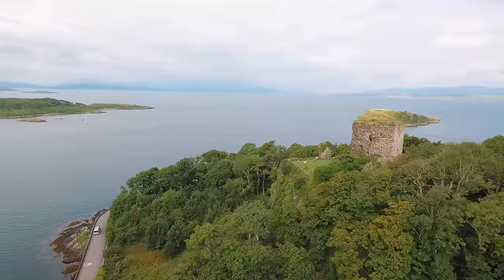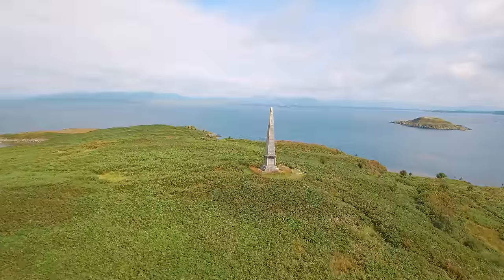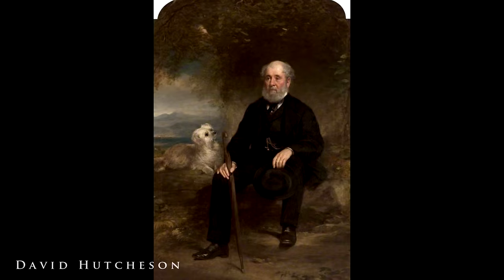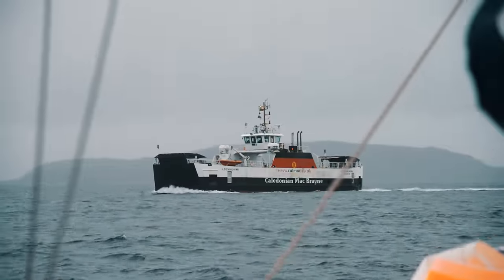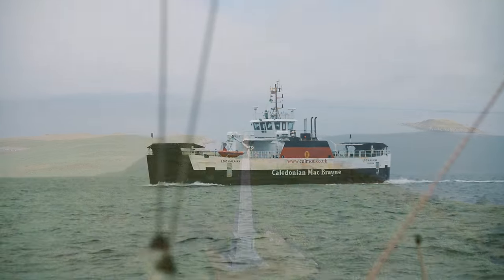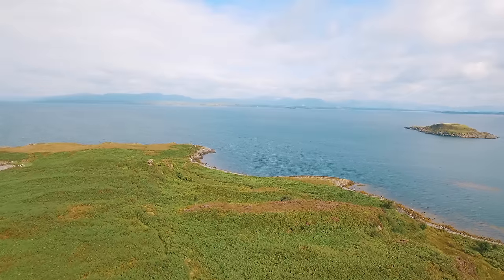In calm weather, we left the beautiful city of Oban, overlooking the Hutchison Monument, raised in memory of entrepreneurial shipowner David Hutchison, who paved the way for the huge connection network of ferries between the Hebrides, which is today known as Caledonian MacBrayne. Now, let's drift into the huge fjord of Loch Linnhe.